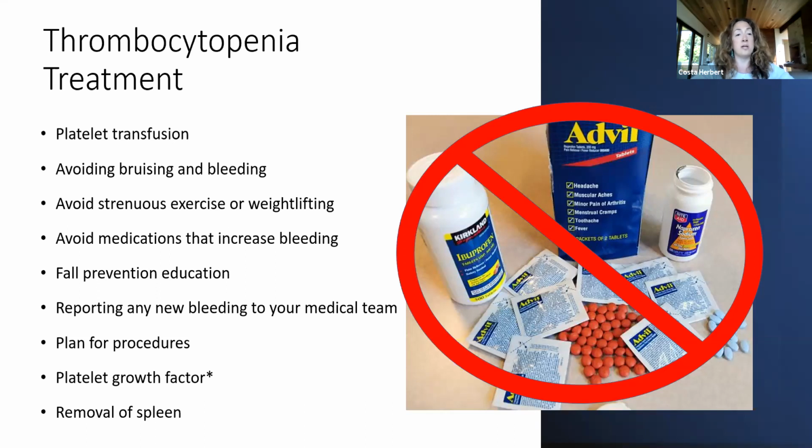We have them avoid strenuous exercise or weightlifting. Fall prevention is a big one. We really want patients not to fall in general, but it's even more critical with a low platelet count because the damage could be pretty severe.